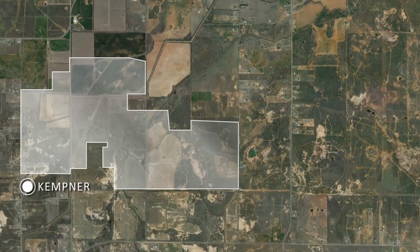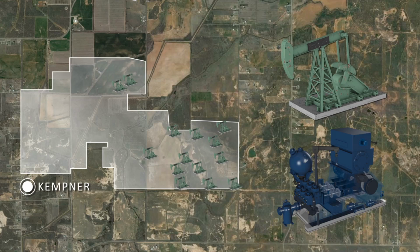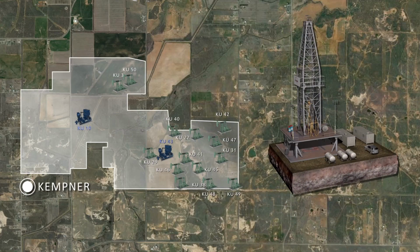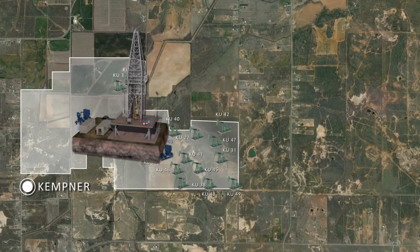The Kempner KMA waterflood unit, a historically underdeveloped lease, is a 1,146-acre tract. It currently consists of 14 producing wells and 2 KMA injection wells. Based on 20-acre spacing, there are 42 additional well locations to drill.